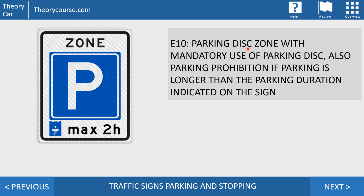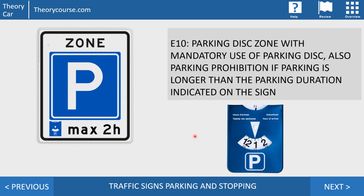E10. Parking disc zone with mandatory use of a parking disc. Also a parking prohibition if parking is longer than the parking duration indicated on the sign. In this case, 2 hours. And the parking disc is always set to the hour of arrival, and you can set it to the next little line. So if you come at 12:31, you can put the parking disc at 1 o'clock. If you come 1 minute over 1, you can put it on 1:30.